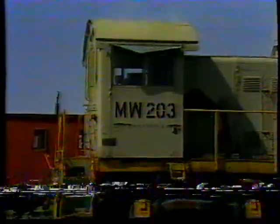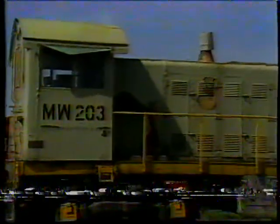The RS-1 was based on Alco switchers like this 660 horsepower S-1 at the Illinois Railway Museum. The S-1 first appeared in 1940. The RS-1 and S-1 were essentially the same design, but the switcher had a shorter frame and the cab at one end. Early Alco switchers had a tall hood and so were called high hoods.